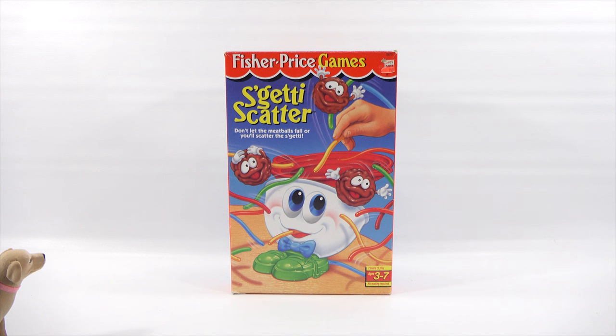Butch, we showed a bunch of things in a recent shout-out, and we wanted to just get to them as quick as possible. This is one of those games. Don't let the meatballs fall, or you'll scatter the sketty. This is a Fisher-Price game for ages 3 to 7.